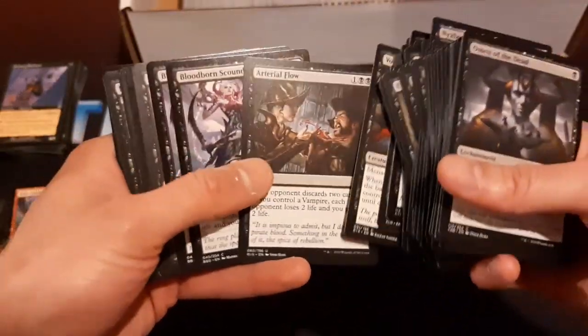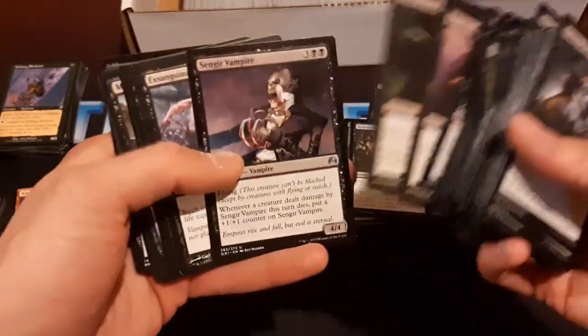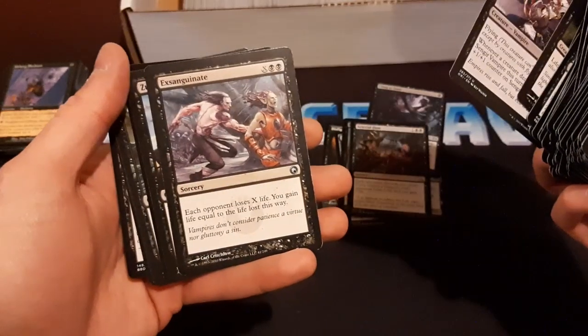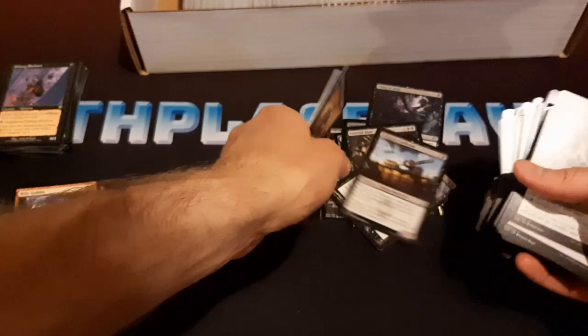Commander. So there is more Ixalan and Rivals. Here's Artillery Flow. More Ixalan and Rivals stuff in here, so there could be more Pitiless Plunderers. How about an Exsanguinate? Yeah, let's take that out. Zulaport Cutthroat. All right, so there's good stuff in this box as well.